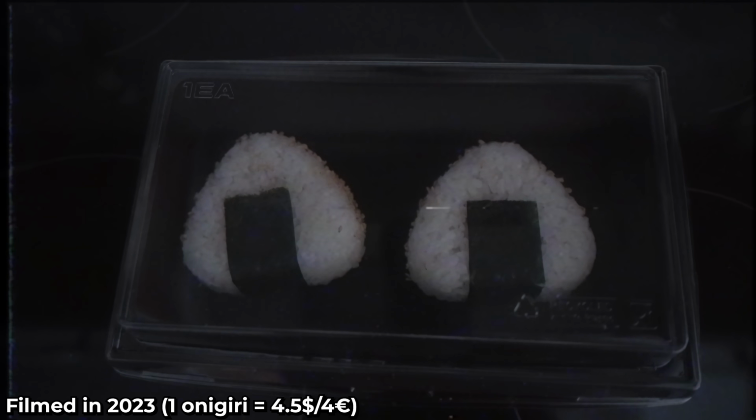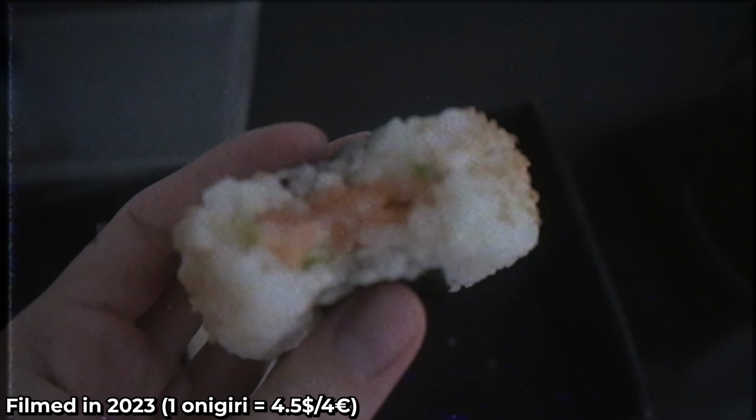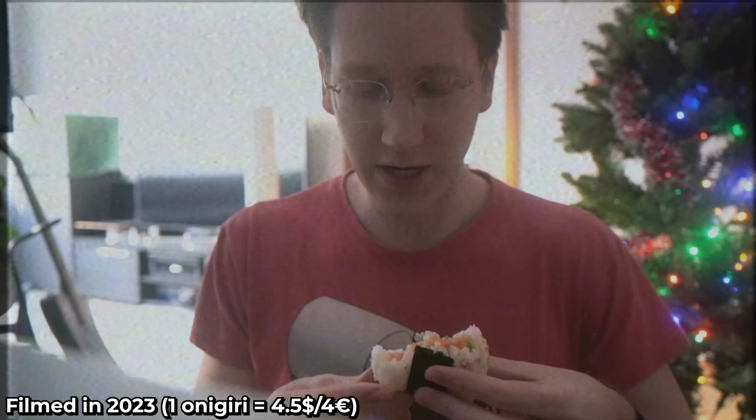2 for €8. It's really filled well as well. So it pretty much saddens me to say that this is like a 1.5 out of 5. It doesn't taste great, and it's still somehow dry.